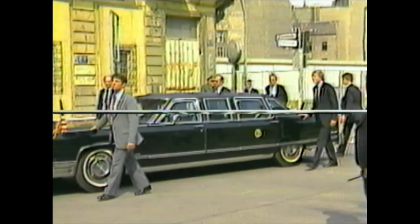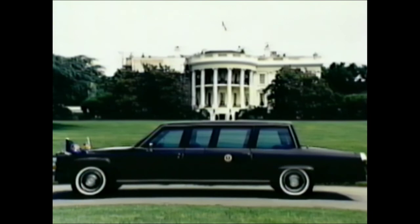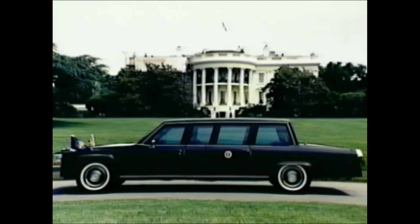This 1983 Cadillac Fleetwood, presented to the Secret Service in 1984, was first used by Ronald Reagan. President Bush is shown here riding in this car.